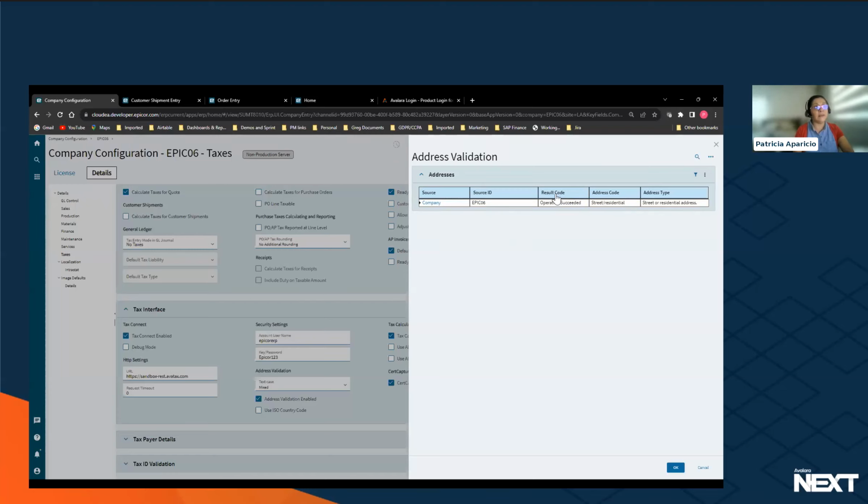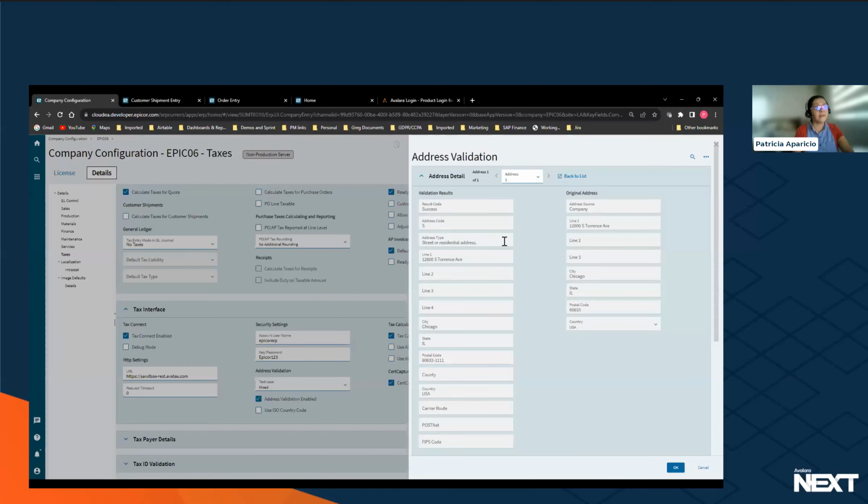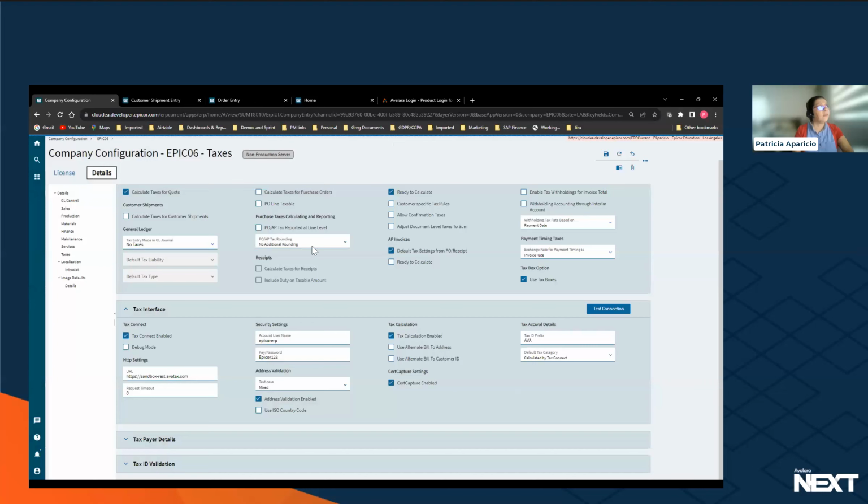The result code says operation succeed, and I can see that my address is reflecting what Avalara needs for us to do the tax calculation. Okay, so that's what we need to do.